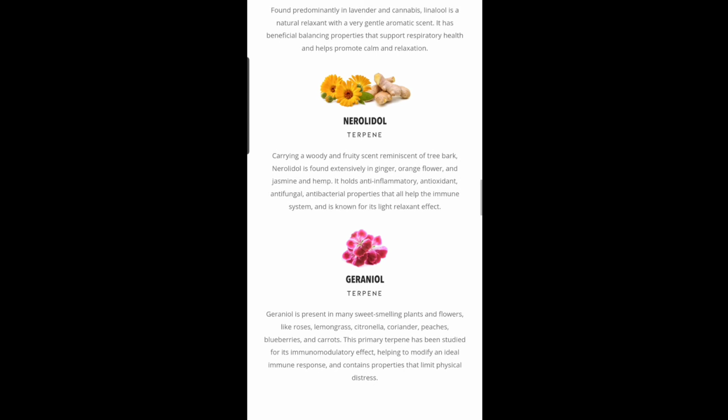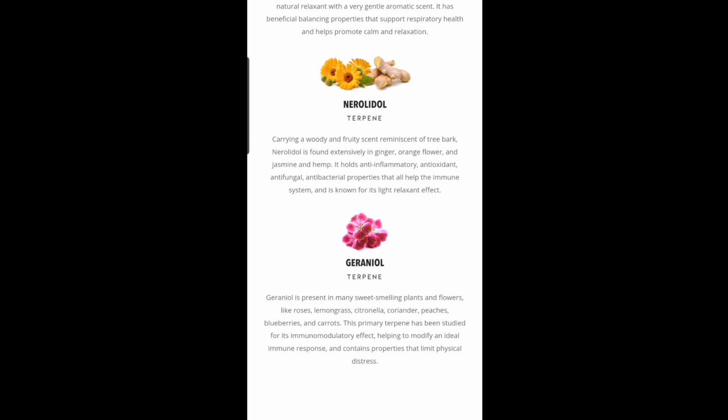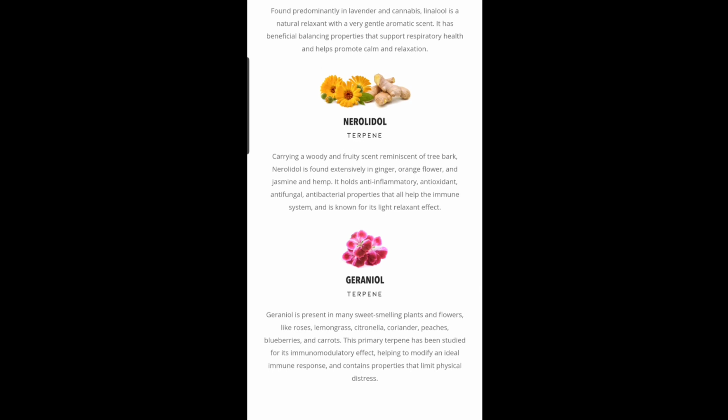So this one's going to have ginger, orange flower, jasmine, and hemp. It has anti-inflammatory, antioxidant, antifungal, antibacterial properties. It is known for a light, relaxant effect. And we also have geraniol as a sweet-smelling plant and flower, such as rose, lemongrass, citronella, peaches, blueberries, carrots. The primary terpene has been studied for its immunomodulatory effect, helping to modify an ideal immune system response, and contains properties that limit physical distress.